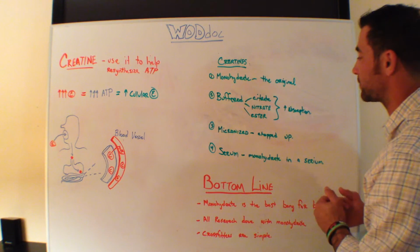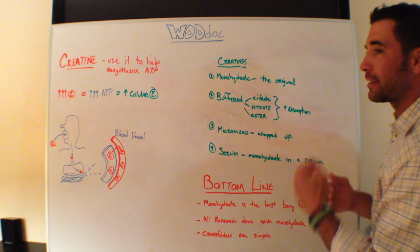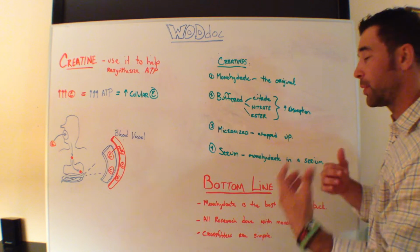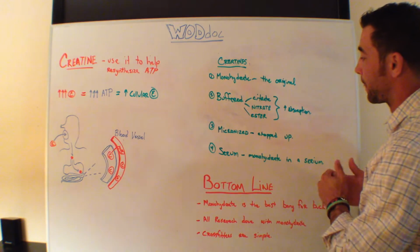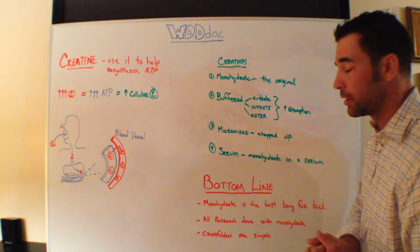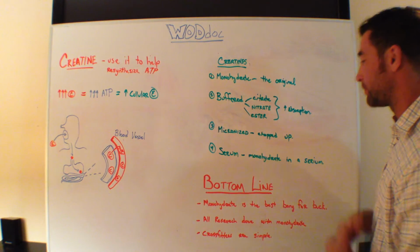It does increase the absorption, and it increases some convenience because you don't have to take as much. There's some research out there that says that it decreases the bloating because it doesn't hold as much water and stuff like that.